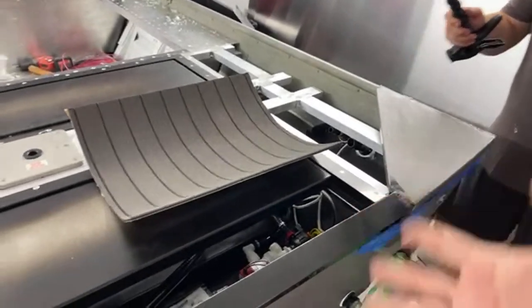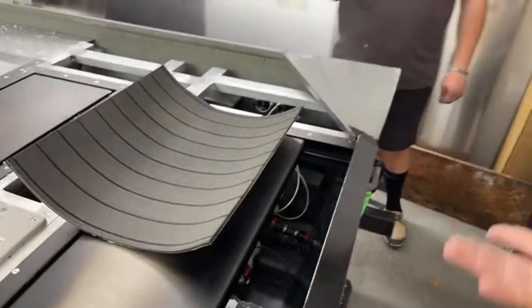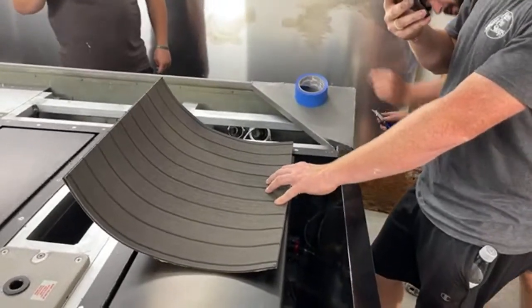In fact, I'm probably going to do my personal boat in it. What we found out in South Carolina is it doesn't get hot on your feet. Also, straight black EVA foam doesn't even get hot. You would think EVA, if it was black, would get really hot. It doesn't. It's actually very strange.